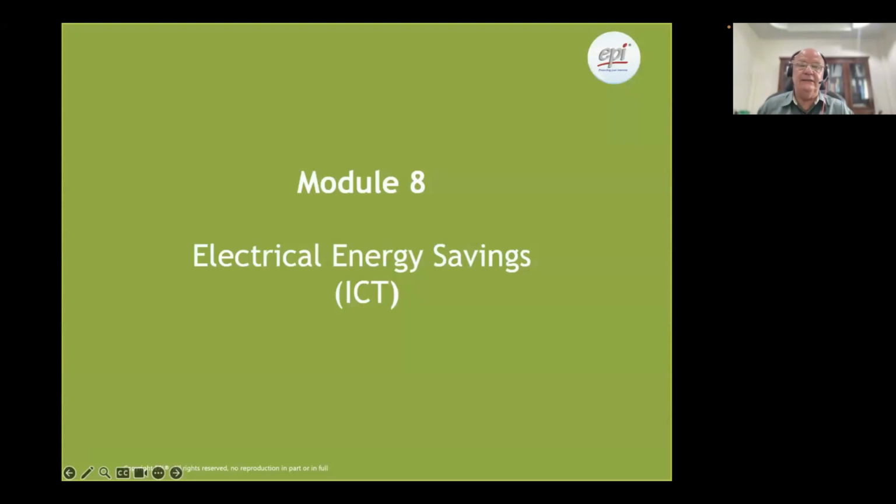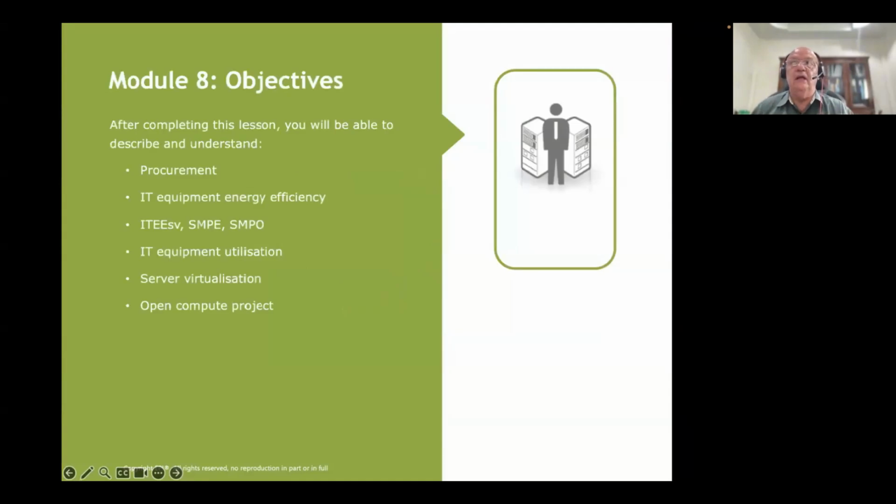Then module 8. Module 8 is all about energy savings on the IT and network equipment. To be honest, the largest portion of energy consumption is actually done by the ICT environment. So we will address the IT equipment procurement process and what considerations you need to take into account when you are purchasing in order to purchase energy efficient IT equipment. We will also explain parameters like the IT equipment energy efficiency and the IT equipment utilization. Also, the advantages of server virtualization will be discussed in this module. Furthermore, we will give you information on the Open Compute project, where environmental sustainability is one of their main targets.